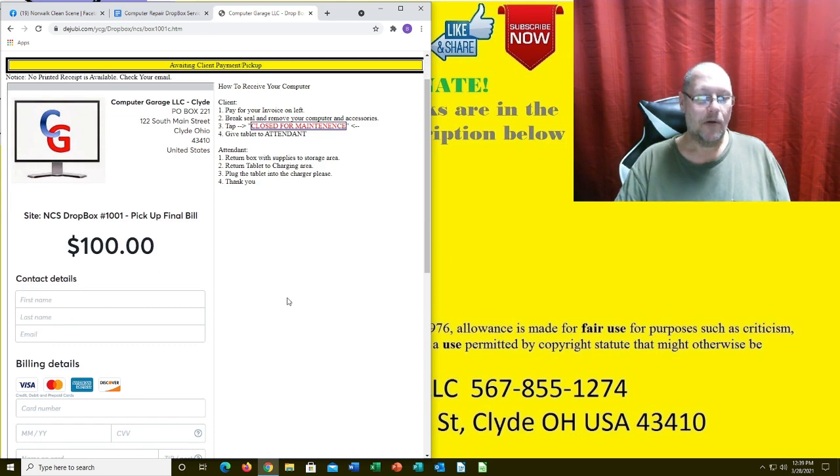That's your final bill. Now your final bill will be based on the average cost of $125, so it's a $25 deposit, and $100 when you pick it up. But if you need parts, obviously that's going to be added onto this $100 at the end. If you need specialized software that I had to pay for, same thing. So that's where your final bill will be adjusted to what it is.